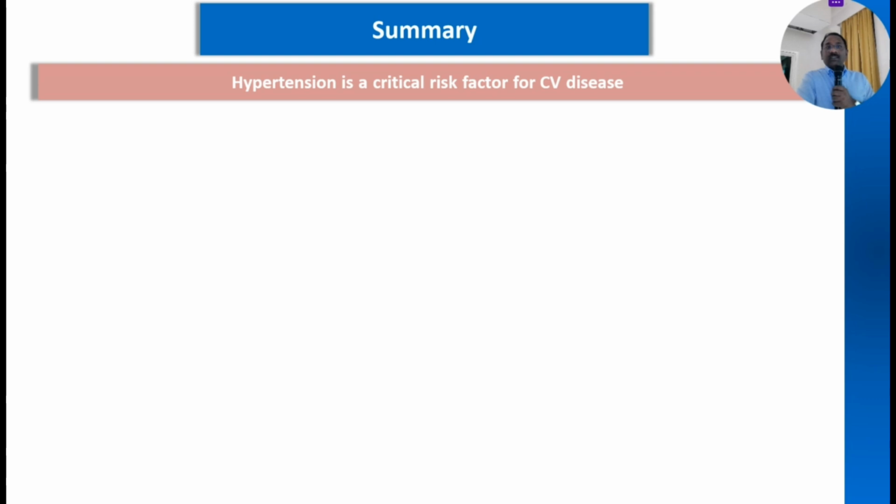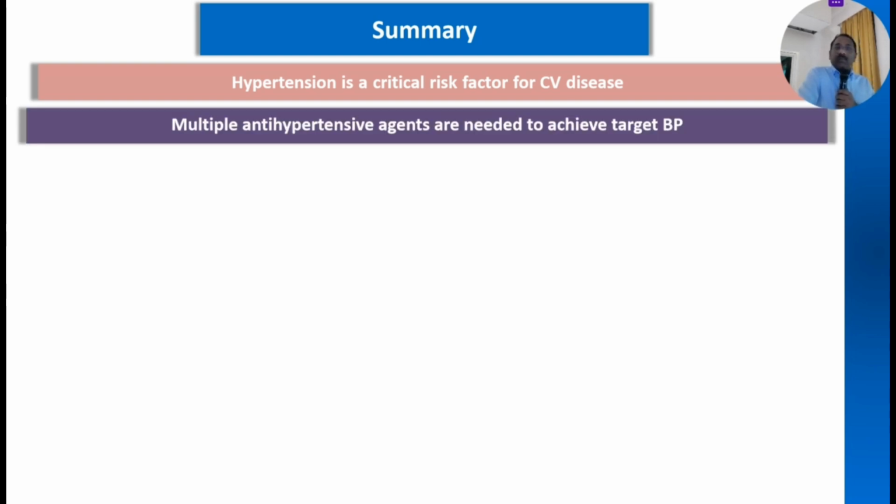So in summarizing this combination of telmisartan and metoprolol, hypertension is a critical risk factor for CV disease. That is very, very important. Number one killer in the universe is hypertension. Hypertension means more than 140/90. Please advise non-pharmacological management along with your pharmacological management, because non-pharmacological management also plays a major role in controlling hypertension. Multiple antihypertensive agents are needed to achieve the target BP.